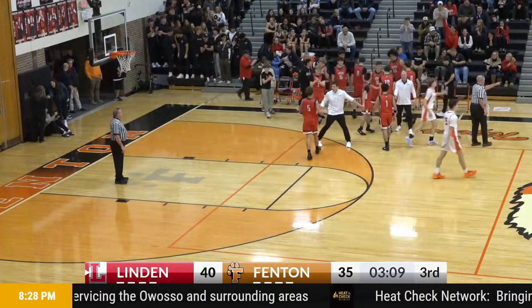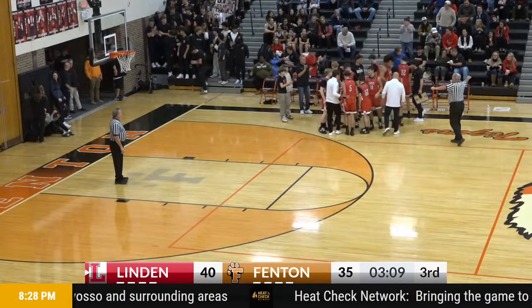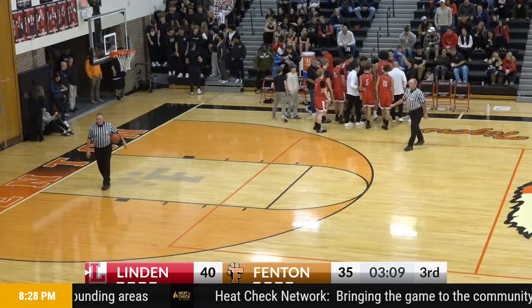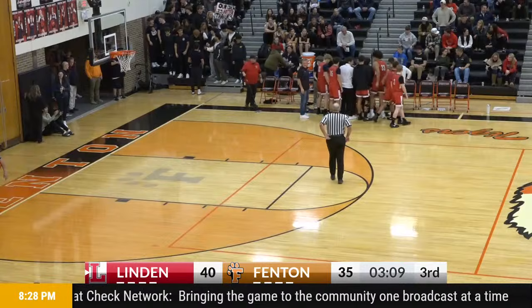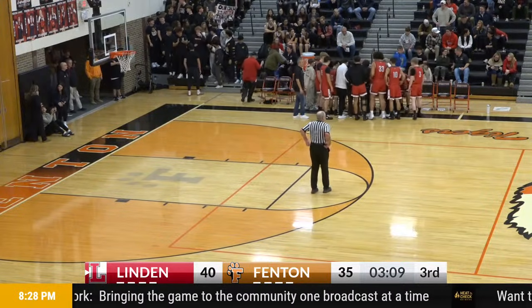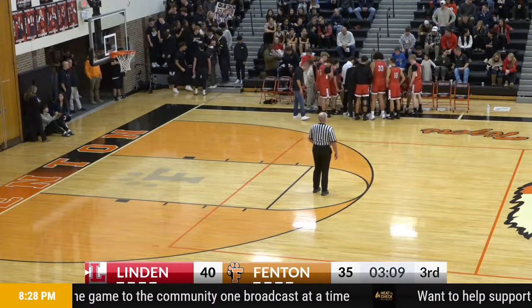It'll be a timeout right now as we have just about 3 minutes left in the third quarter. It was Fenton who led after the first half of action, and then Linden took back the lead by 5. We'll be right back on Heat Check Network.